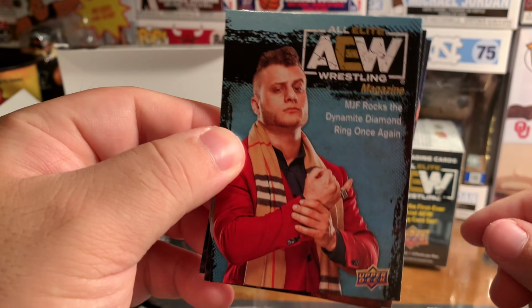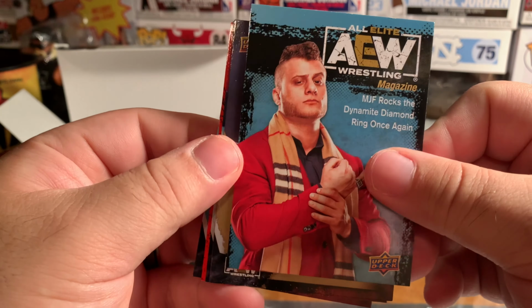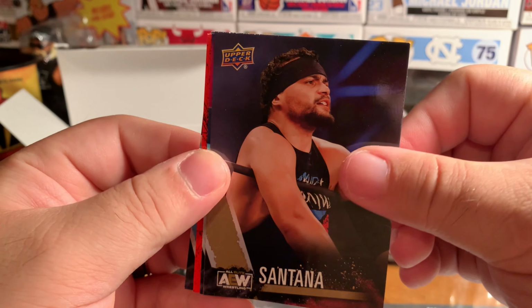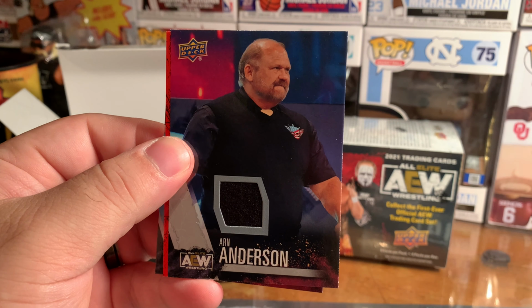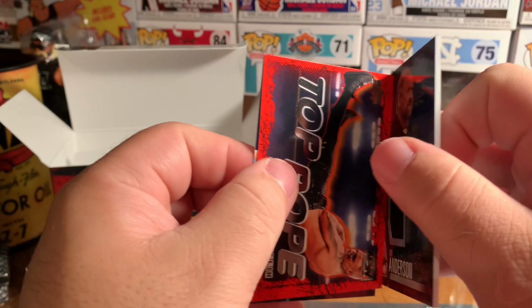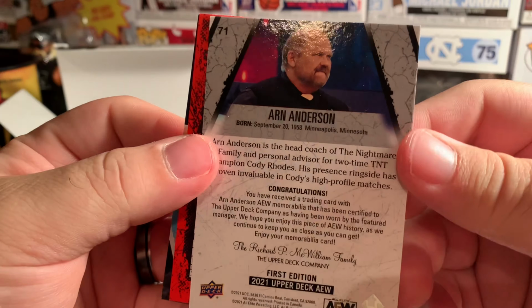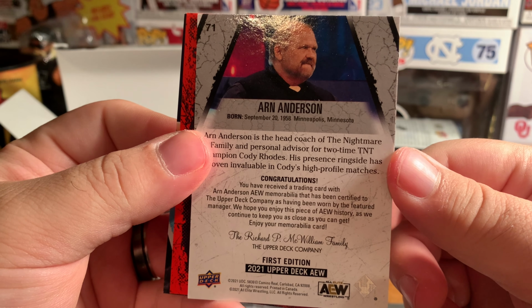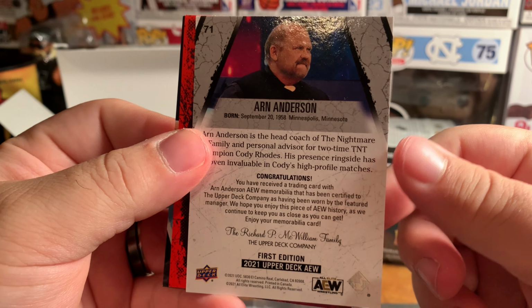We have an MJF magazine, Santana. Oh, here we go. Arn Anderson. Looks like a t-shirt relic. Congratulations, you received a trading card with Arn Anderson AEW memorabilia that has been certified to Upper Deck as having been worn by the featured manager.